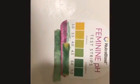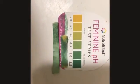And actually my pH balance came out abnormal, so I had to take the suppositories. I'm going to show you guys the video now of my test. I told you guys before, my pH balance came out abnormal, so I took the Boric Life suppositories. And let me tell you something, guys, this works for sure. This works for sure.